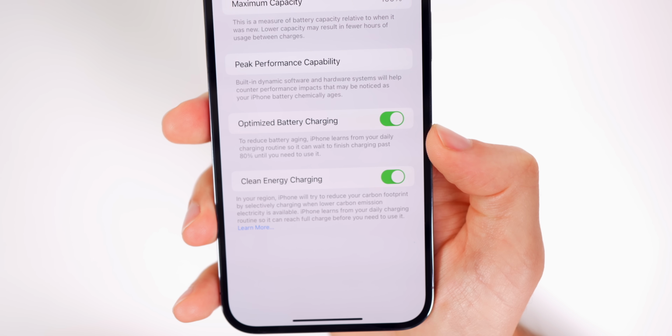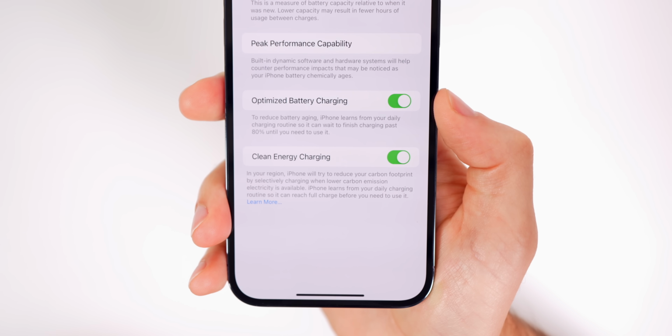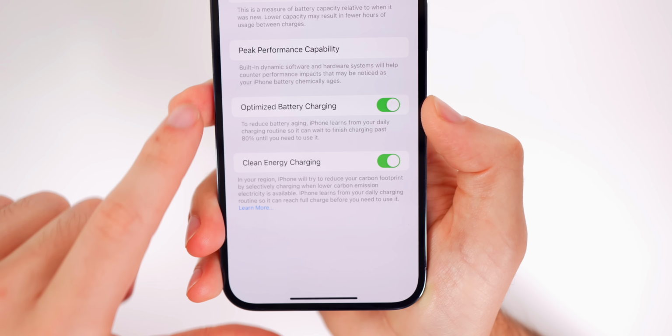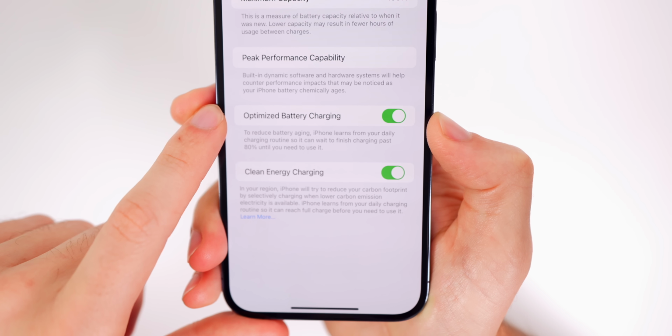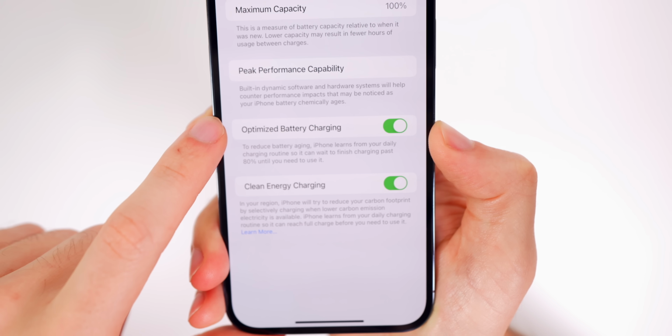Now keep in mind, this feature does require another battery draining feature to be turned on, and that is the significant locations feature. So just keep that in mind with optimized battery charging. Now I will say I've had a pretty good experience with this over the years, and I think it does help. So that is something you want to consider keeping on.